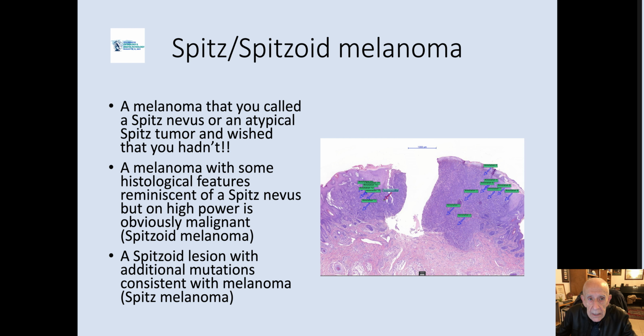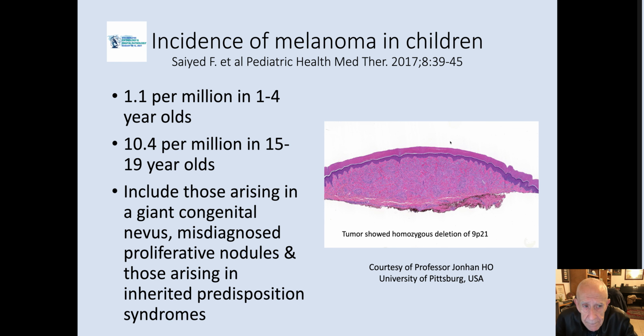Now, we do need a reality check. Melanoma in children, and this is from the 2017 article: 1.1 per million in the 1 to 4 year age group, and 10.4 per million in the 15 to 19 year age group. So it's extremely rare, and I couldn't stress that more strongly. It's an extremely rare tumor in children. And those that do occur, some of these will represent melanoma arising in a giant congenital nevus in patients with, say, xeroderma pigmentosum or some other inherited predisposition syndrome. And some of them will actually be misdiagnosed proliferative nodules.